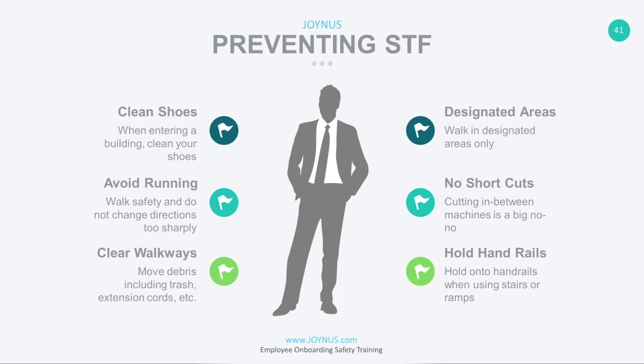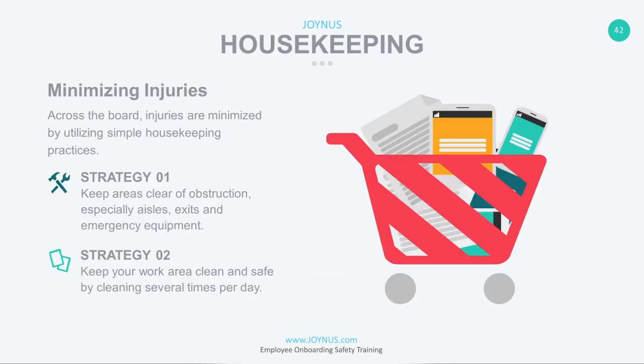With the practice of good housekeeping, you can help minimize the chance of injury to you and others in the workplace. Good housekeeping means keeping the work areas clear of obstruction, specifically aisles, exits, and emergency equipment. Also, each of us is responsible for keeping our work areas clean and safe by cleaning several times throughout the day. Disposing of trash and waste in approved containers, wiping up any drips and spills immediately, and putting equipment and tools away as we are finished with them.